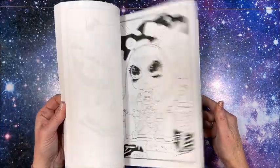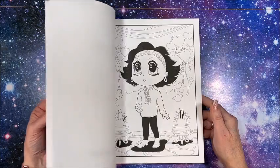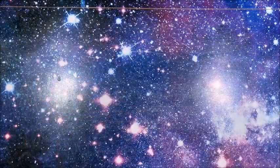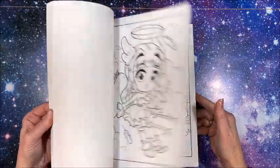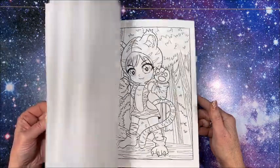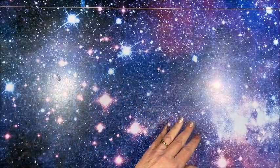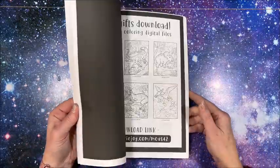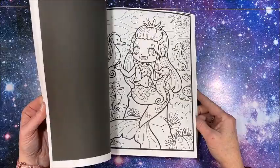You can see the line art is much, much thinner in these books, which I definitely prefer the thicker lines, but they're still very, very cute. And Chibi Girls 2 by Ava Browne. Now the line art in here is a little bit better. Okay, then I have a few books by Daisiejoy. This one is a Mermaid. Nice thick black line art in here.